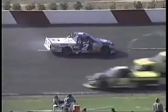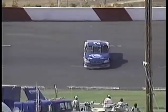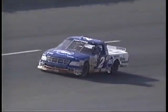Boris said the 3rd. Meanwhile, Bliss has problems in turn 4. Mike Bliss brings out caution here at lap number 113 as his truck just looped on him out there in the corner. He's trying to get it going and get back on the racetrack before the leaders come around and lap him. The pace truck has picked up the lead truck, so he's going to get it going, so he will stay on the lead lap.